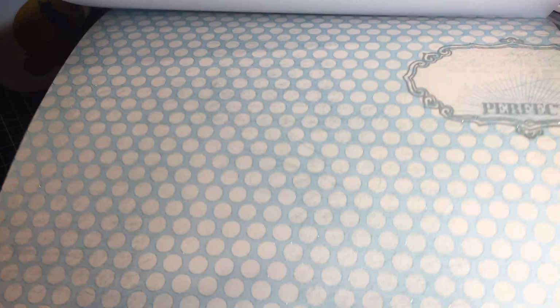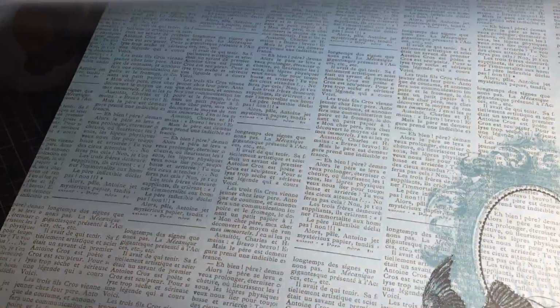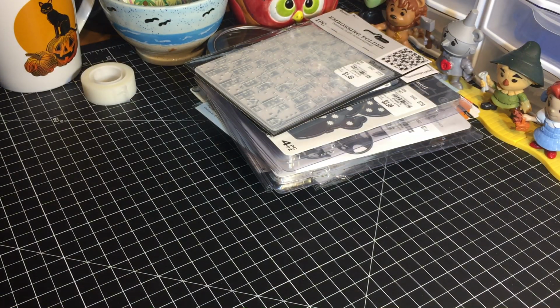So, just putting that out there. This is super pretty too. My goodness. Ooh. Love it. This is great. Look at that little cowboy right there. So that one is Portobello Road. Those are the five Lost and Found paper pads.